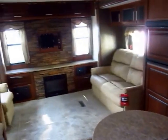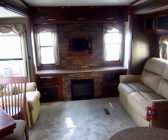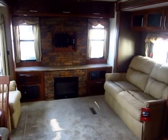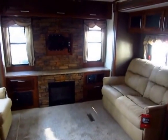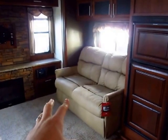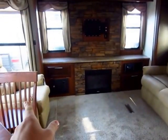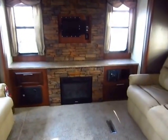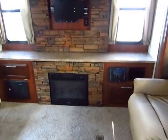This is a rear entertainment. The wall material you're looking at there was made popular by Jayco. It's often referred to as ledge stone. And it really helps complement the fact that we've upgraded the furniture. We've gone from just a standard sofa and standard rocking chair to Lane brand hide-a-bed sofa and recliner.